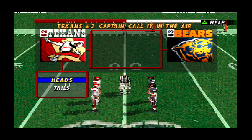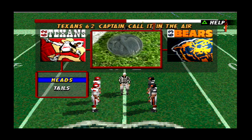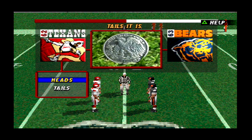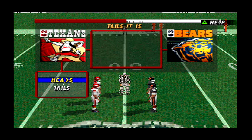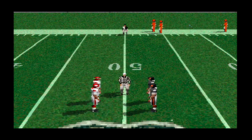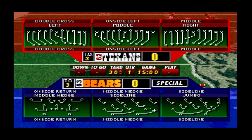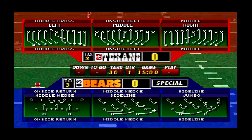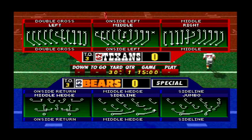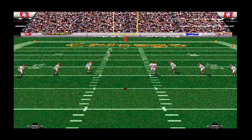The 62 Texans call it in the air. It's tails. The 63 Bears have won the toss and elect to receive. Number one, back to kick it off.